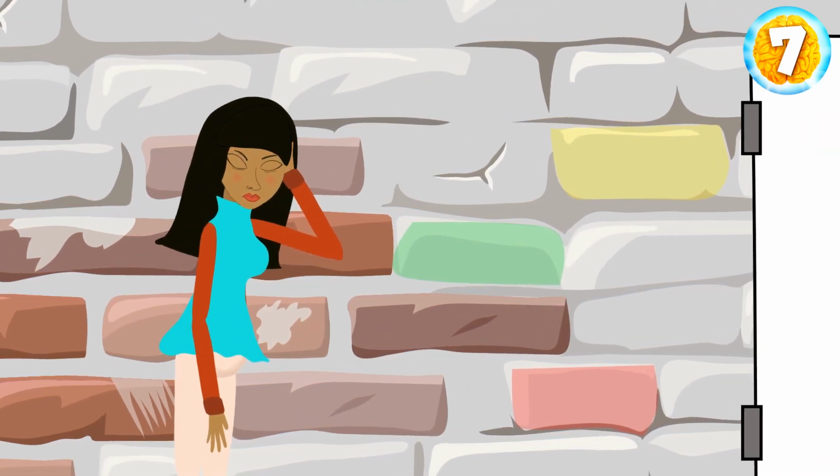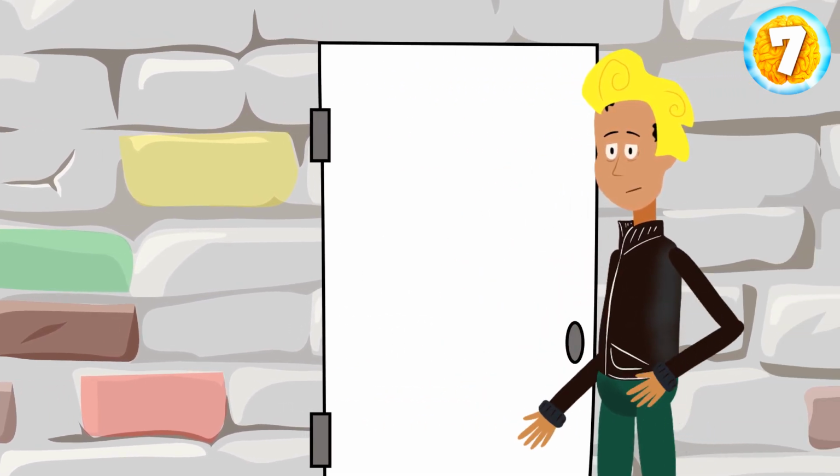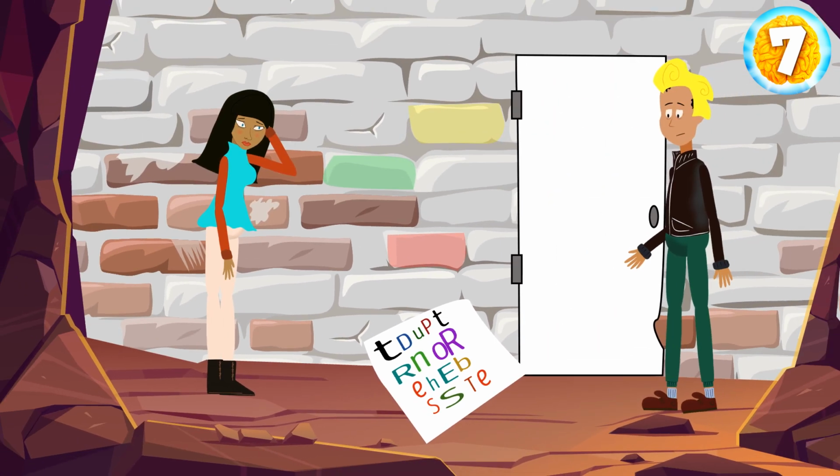Bill and Jonah found themselves stuck inside the cavern of the Great Genie. There was nothing there but a wall with 3 buttons. There was a red button, a yellow one, and a green. Somewhere on the floor, they found a note that read, TDUPTRNOREHEBSSTE. They clicked one of the buttons and managed to open a hidden door on the wall.